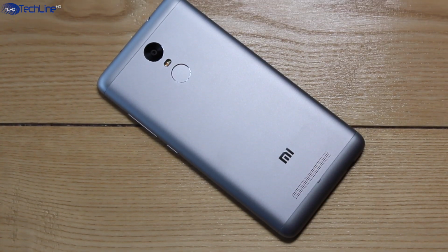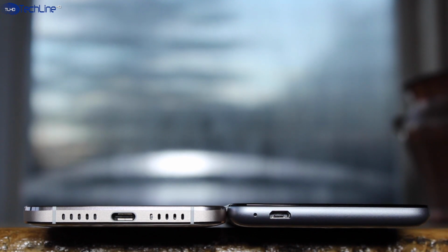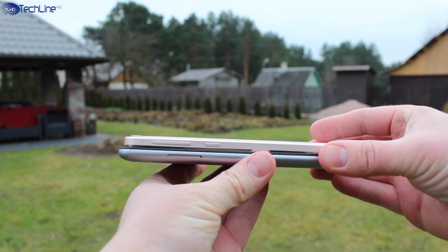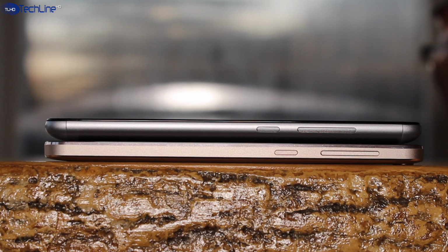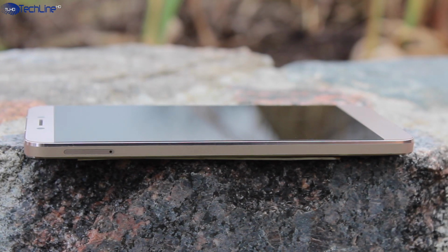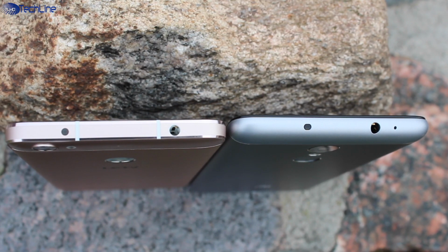The Redmi Note 3 has the speaker on the back, whereas the L1s has implemented it on the bottom, where you can also find a mic and the USB Type-C port. However, the Xiaomi phone still uses the regular micro USB port. The L1s is a slightly thinner phone as it measures 7.5mm, whereas the Redmi Note 3 measures 8.7mm. The button placement is the same on both phones, and the keys have great tactile feedback. Both phones have dual SIM card slots, which are located on the left, and both devices have 4G LTE support. On the top, both devices have a headset jack and the IR blaster.